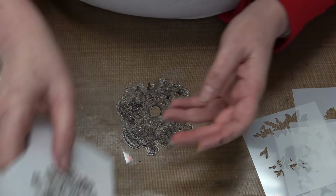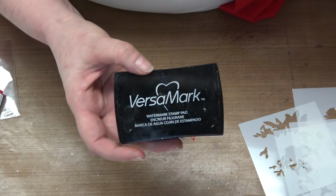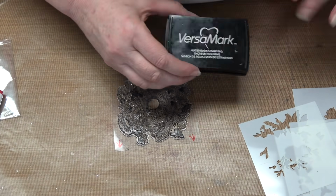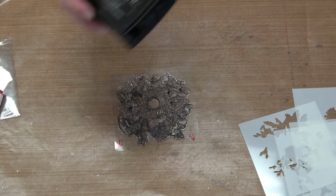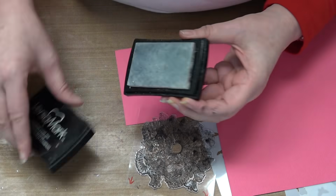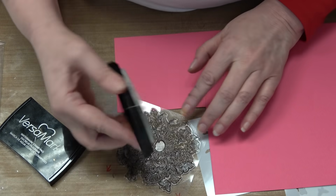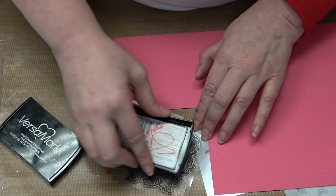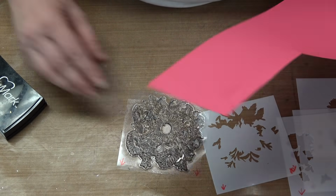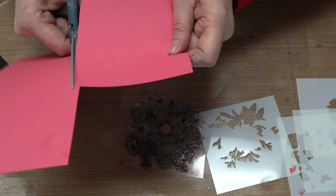Can I do that? Sure. Get out your Versamark. Versamark is a watermark medium and an embossing medium. When I say it's a watermark medium, let's grab this and let's ink this up. So I'm putting Versamark all over my stamp. And then smooth side, smooth side. Let's cut down a piece. What do I mean by watermark?